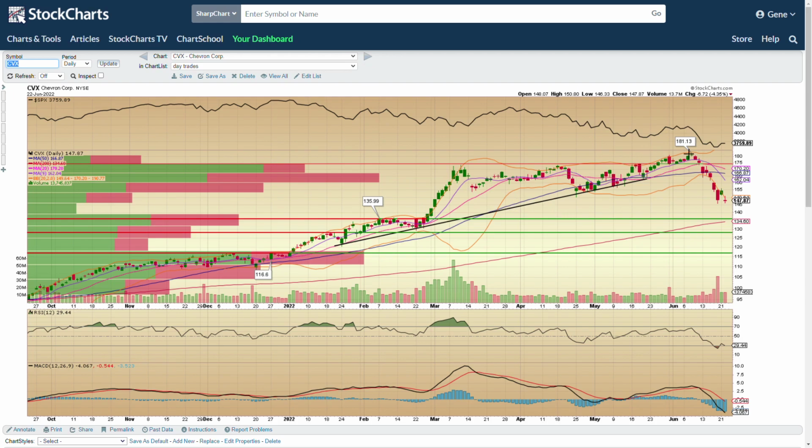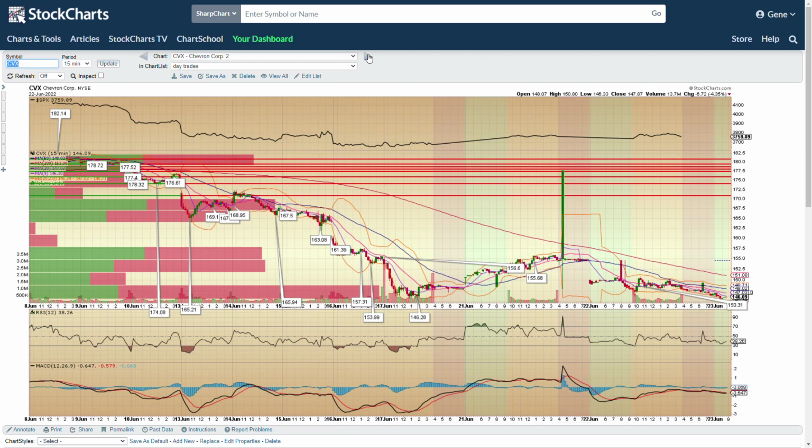CVX pulling back here. Keep in mind that CVX is also a Buffett-backed company. Buffett owns a stake, or at least did own a stake in CVX. I don't know if he still does or not. MACD's bearish here. We're outside of the Bollinger Bands. CVX, you can see this big candle. I'm not really sure what's going on there. That could just be bad information, a bad print. But you can see we gapped down yesterday, came back, filled it, and we're pushing down.